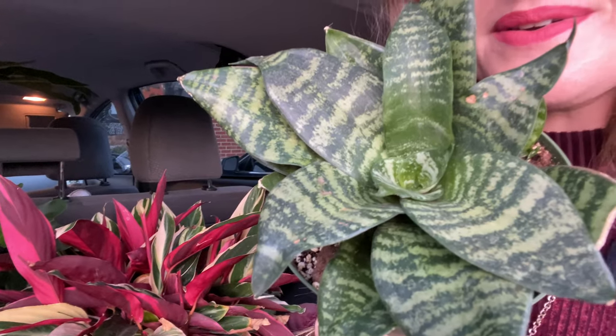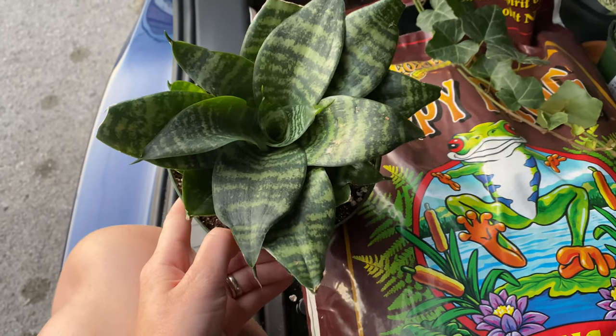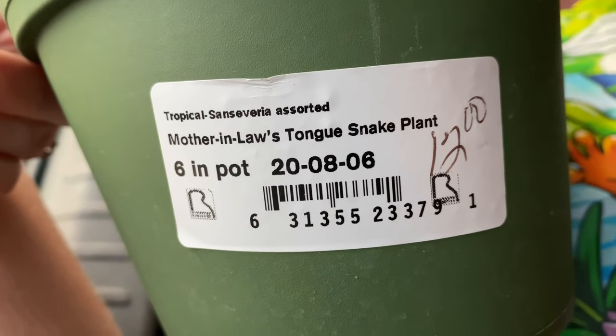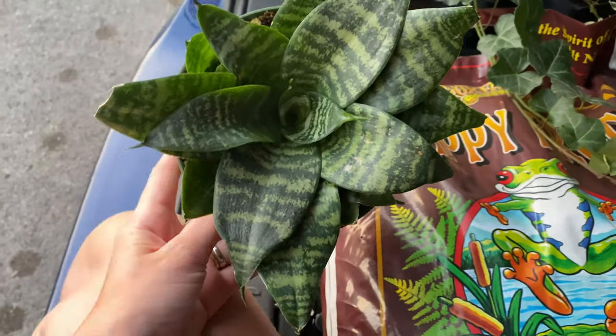Now, let's see. We found this little guy. I don't know what kind this is. I gotta do my research. It's got a little baby. I'm not exactly sure the name of this guy, so I'll let you know later when I know, okay? But yeah, here it is. Now, guess how much this guy was? $12. Mother-in-law's tongue snake plant.